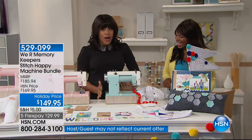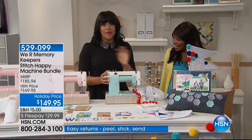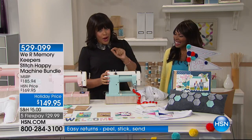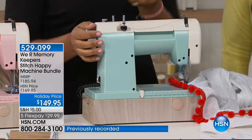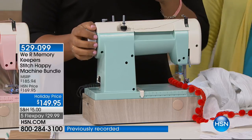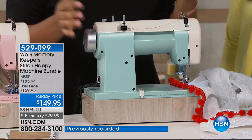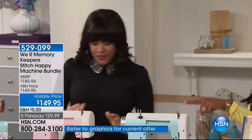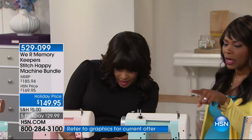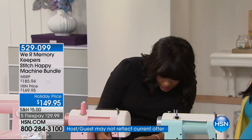This kind of retro modern sleek look of it is something that, when you walk into a crop with this sewing machine and everyone else has the boring one, you are going to be the talk of the town with this machine. I'll tell you, it weighs less than most laptops. It weighs 7 pounds, and that's it. Like you said, easy to take along with you.